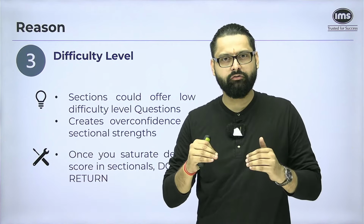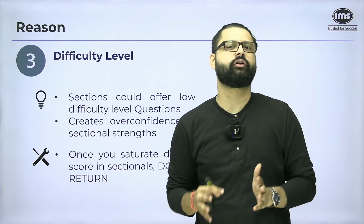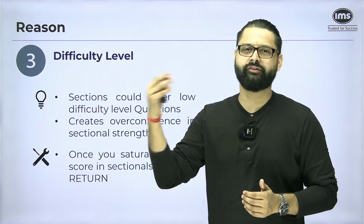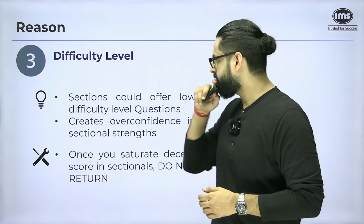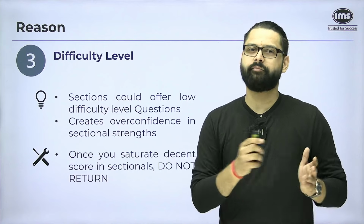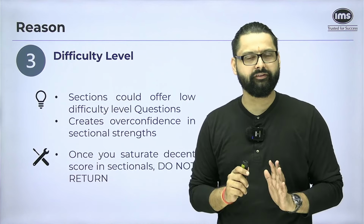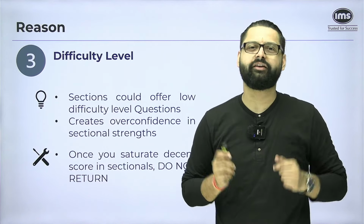Now I need to use those skills, whatever I used to do in terms of my RC selection and all that in 40 minutes. Now I have to do the same thing during the full length mocks. And of course, I'm not saying that sectionals will always be of easy difficulty level as compared to mocks. Generally it happens, but it might also just look like that, because we are only doing it for 40 minutes.